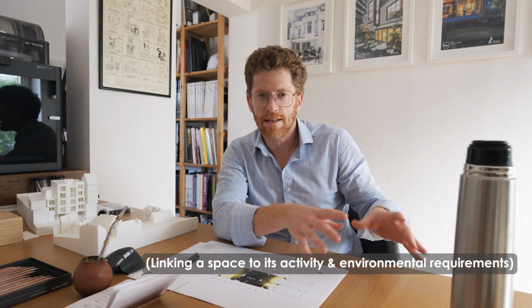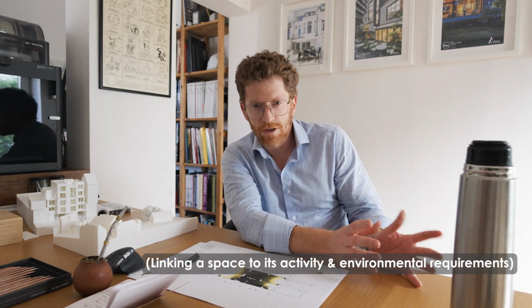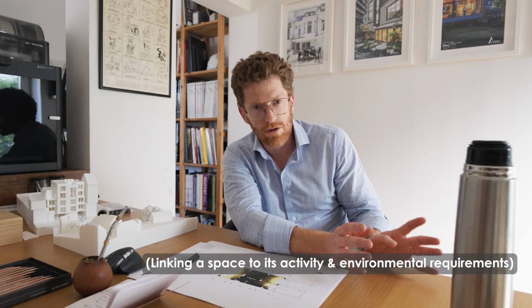I think we have to understand that this space would probably be used in hours when light is already not going to be an issue, but we still need to bring as much light into the space as we can so that the whole house doesn't feel too dark.